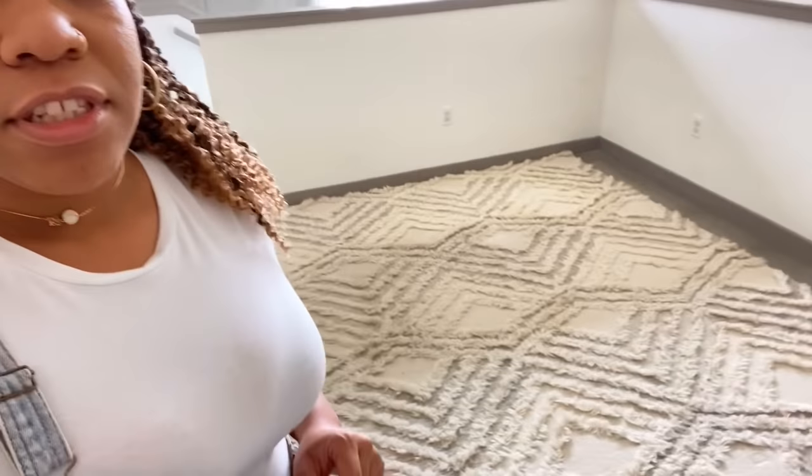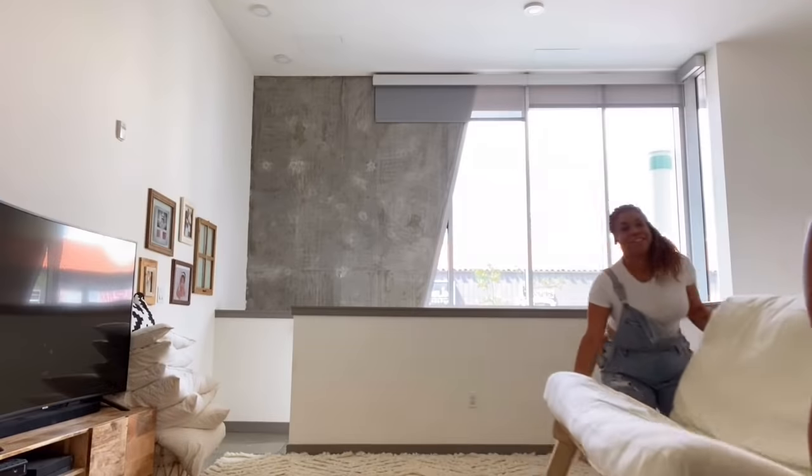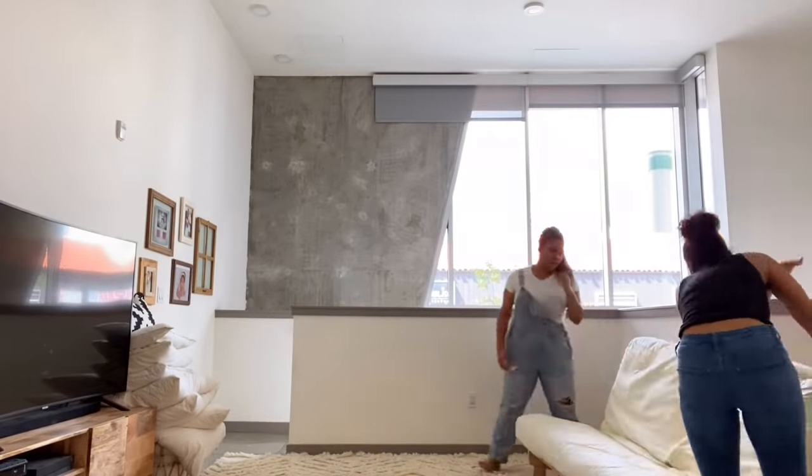Okay, we got the rug up. It was a mission. Heavy. It's humongous, and it's covering most of the cement, which is good because it makes it look more homey, so that's why we did that mission, but it's crazy. Worth it, it looks more cozy. This rug was a game changer for this living room.